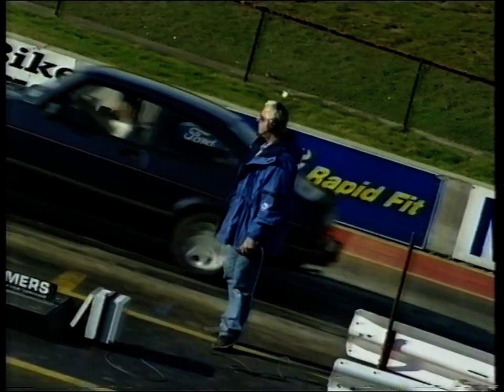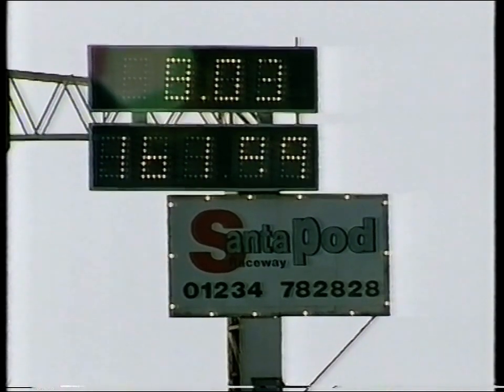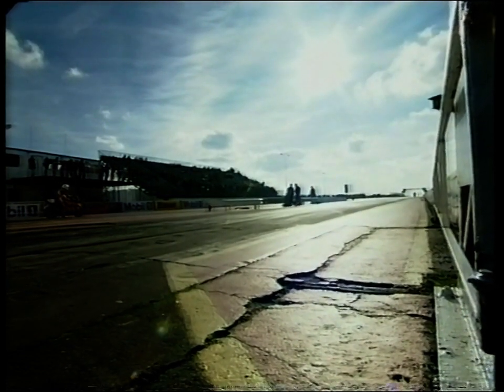Run what you brung day at Santa Pod. What a motley lot. Pontiacs and pickups, hot rods and hatchbacks, cars and bikes of every shape and size. But it's not just about racing each other, it's also about beating the clock in your own personal best. Me, I'm really looking forward to thrashing Richard. Richard, do the honours, mate.